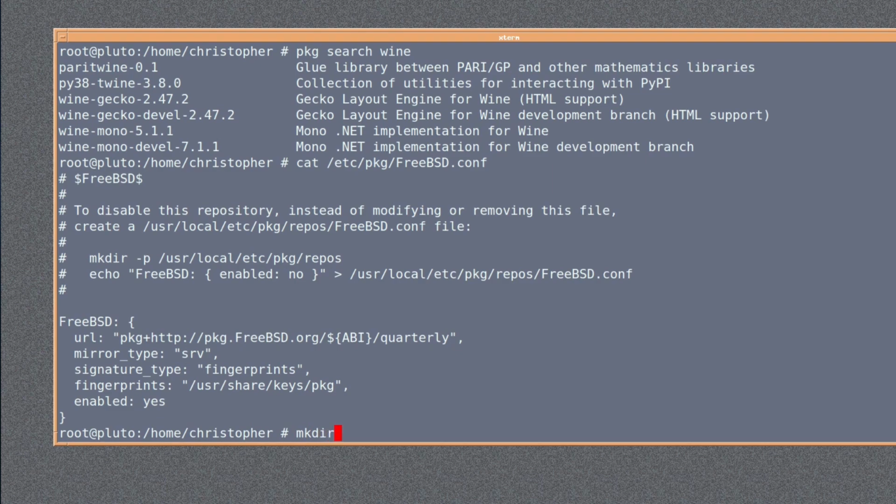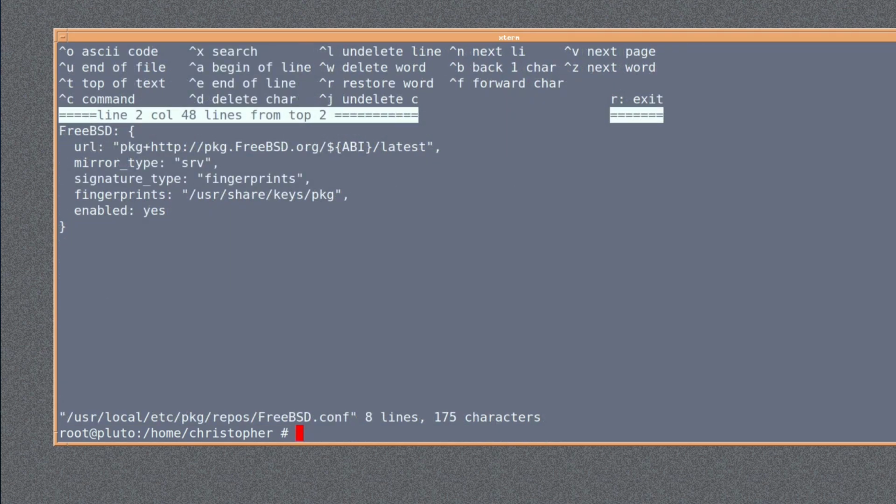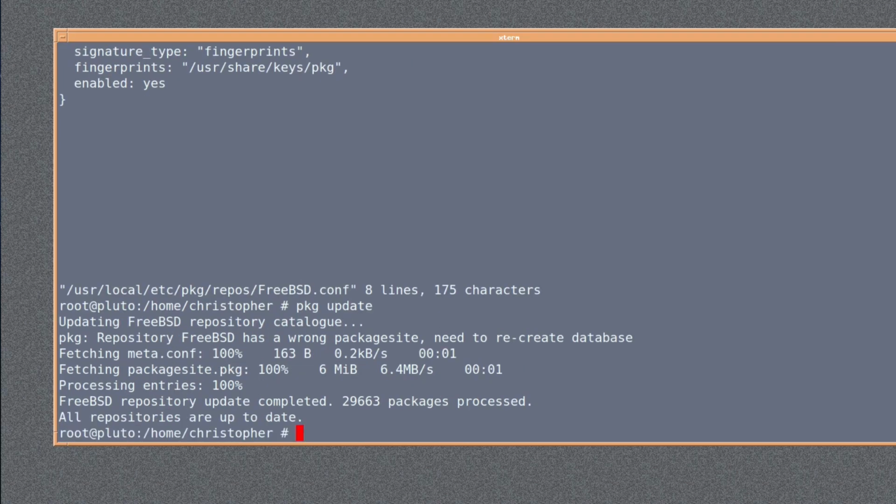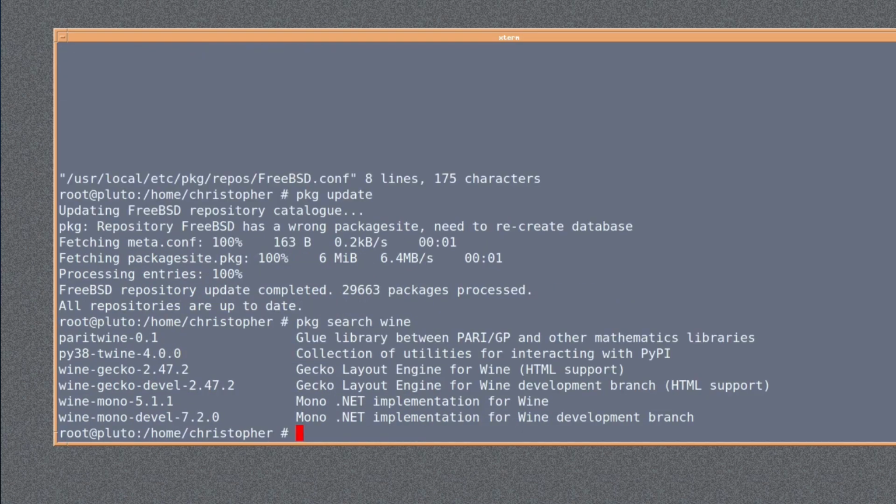So I'm just going to make a directory, user local, etc., repos, package repos, that is. So we can make a backup of the FreeBSD.conf, so we're not altering the original. So I've changed it to latest. I've saved it to that new location, and we're just going to update to see what we can pull down. Okay, well, there's slightly fewer files. I think there were 30,000 in the other one, but there's only 29. Okay. And still no Wine. Okay, that's disappointing.